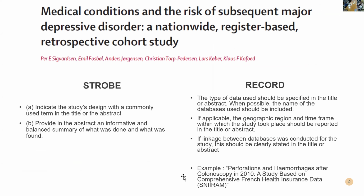For instance, in the title of the study, also this study was done before the record checklist had come out. So they have mentioned they have used only the stroke checklist to report the study itself. But we will use the record checklist to see what they have missed out and whether there's any further data that is available.